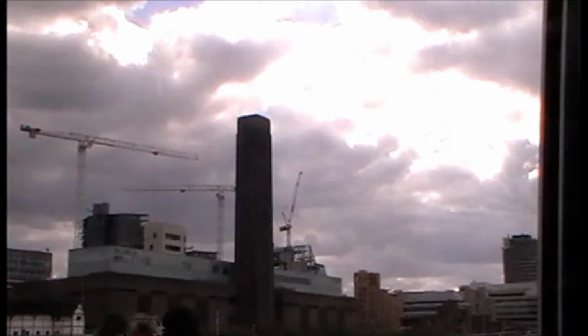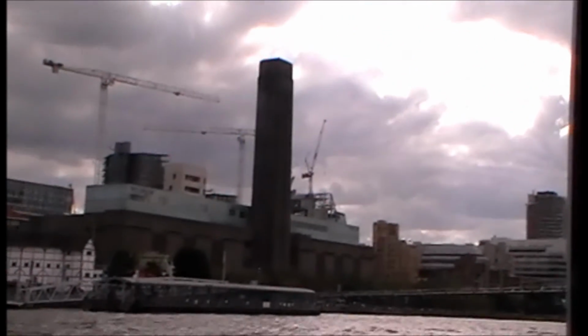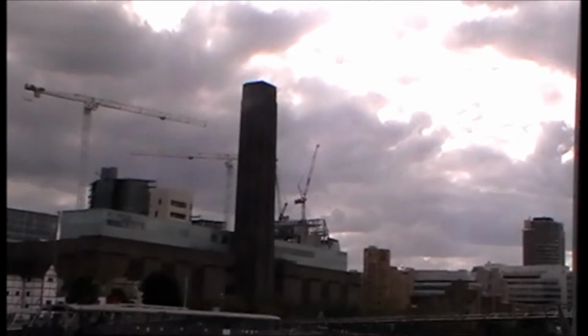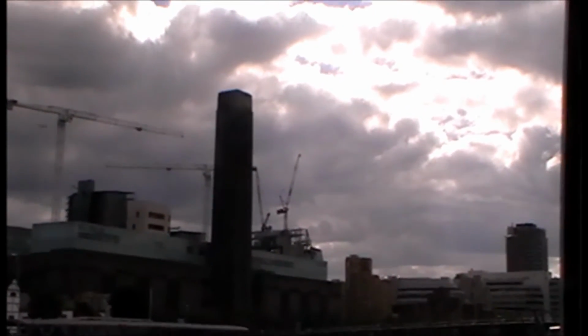We also have the Rose Theatre and the Swan Theatre over in Southwark. All those theatres, including the Globe, were made famous in the film Shakespeare in Love, if you saw that.